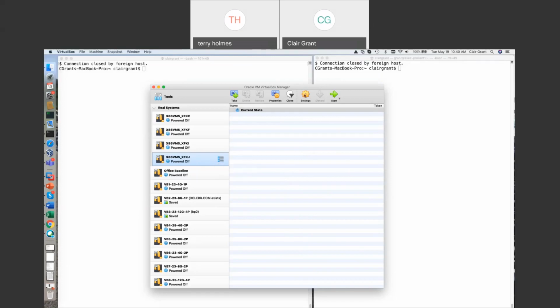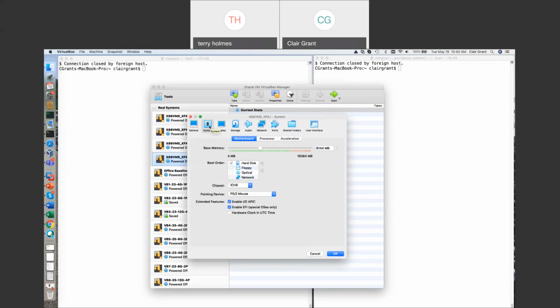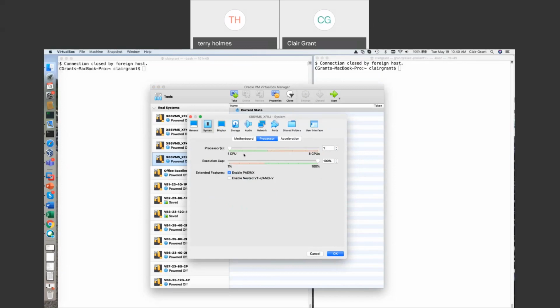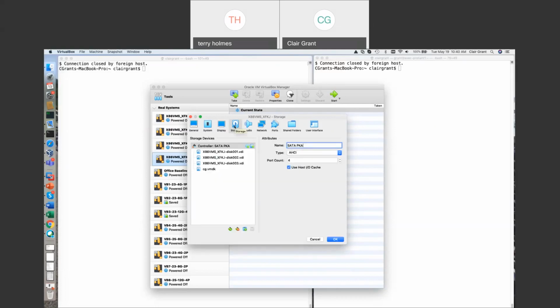So let's look at the settings, the definition of what this guest has to offer. We've defined this to be 6 gigabytes and just one CPU. As I mentioned, we're not in the SMP mode yet. Serial ports, COM1, this is what you normally think of as the console line. And we have a second port that we can log into a regular terminal line. The most interesting piece here is probably the storage.